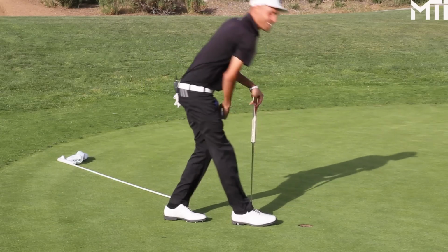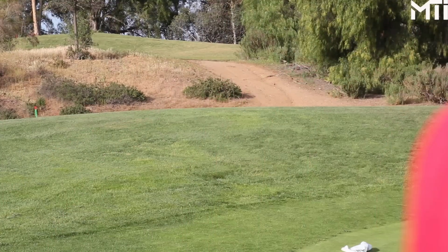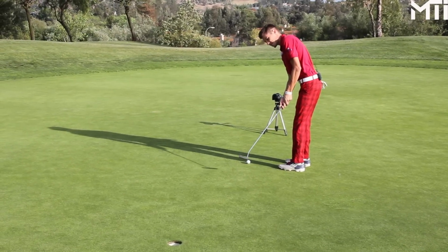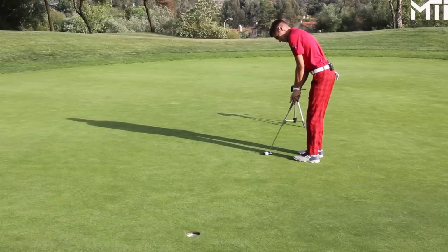Ooh, jeez. These greens are a lot faster than I can think of. Yeah, crazy. They're nice. If you guys are in town, come by. These are some of the best around right now. I'm hoping it continues to break because I feel like it's going to straighten out at the end. You've got to commit to the line, though, no matter what you choose.